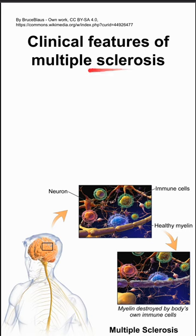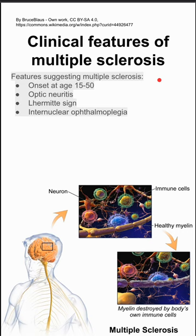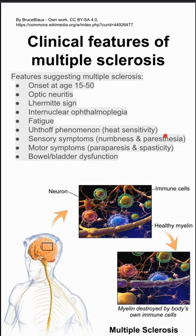This is the clinical features and treatment of multiple sclerosis. First, features that suggest multiple sclerosis. Onset at age 15 to 50. Symptoms like optic neuritis, Lhermitte sign, internuclear ophthalmoplegia, fatigue, the Uhthoff phenomenon, which is heat sensitivity, sensory symptoms like numbness and paresthesias, and motor symptoms like paresis and spasticity, bladder and bowel dysfunction.